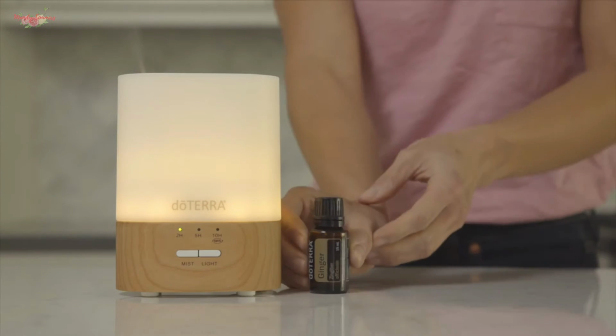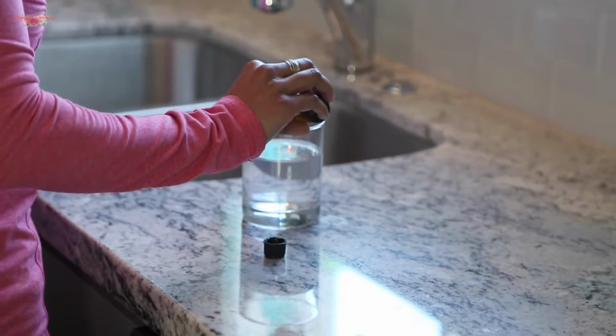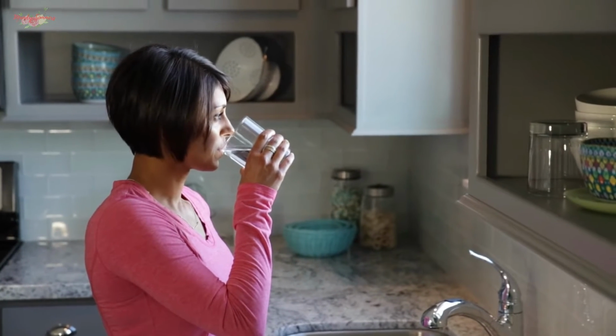Don't forget to slip this handy little oil into your travel bag where it can be easily accessible. All you have to do is simply add 1 to 2 drops of ginger oil to your water or your soda water or any other drink that you might have when you are trying to ease that discomfort.